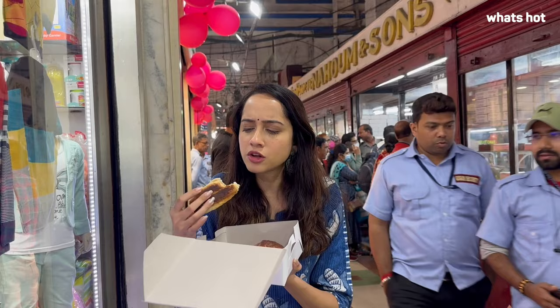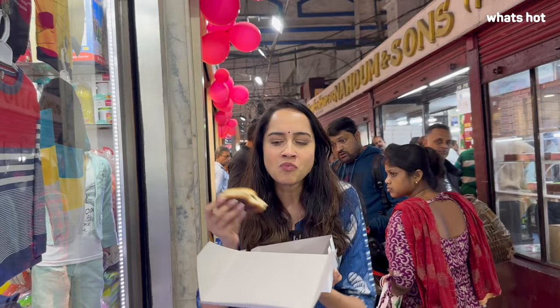I actually thought this would be cheesier. It's not bad actually, but I feel like I need a little bit more flavor in this. But this could be like a good accompaniment with your tea or coffee. It will balance out the cheesiness and the breadiness of it.